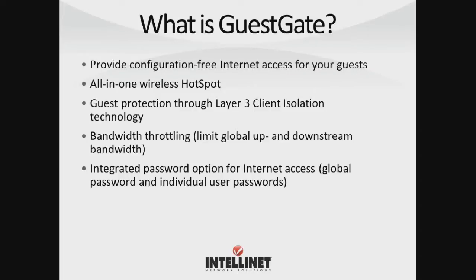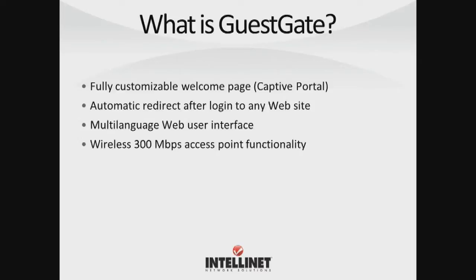To go a little more in depth, the GuestGate provides configuration-free internet access for your guests, as well as being an all-in-one wireless hotspot. And on the back end, the layer 3 client isolation is where all the functionality takes place. You have the capability of throttling your bandwidth, as well as integrating passwords for internet access for the individual users.